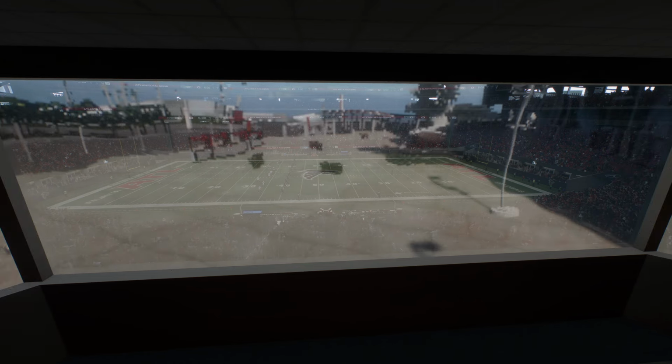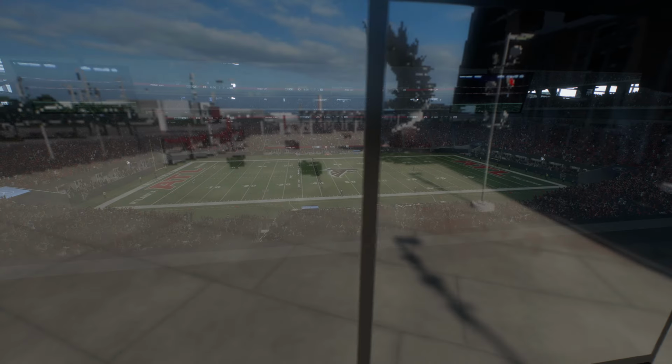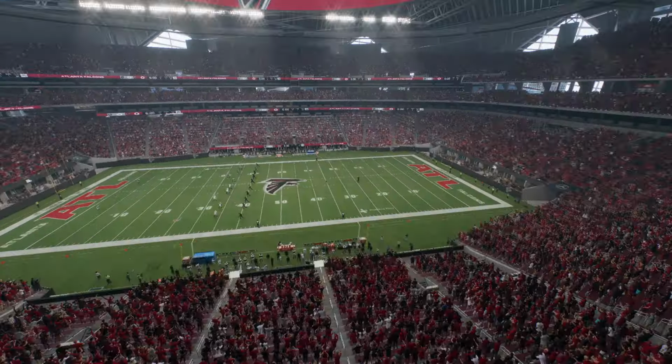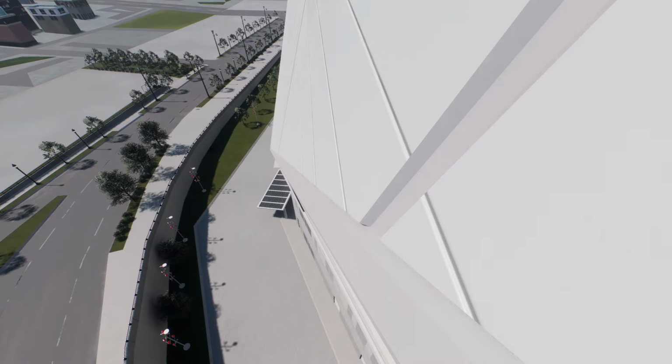Now, if you're up here and you're trying to watch the game, the problem is you get a reflection of behind you, which there is nothing behind you, but you can't really see the stadium or the field that well because of it. I mean, it's that stupid reflection that really does not help. Oh, man. Love Madden. Love the logic in Madden, I feel like.